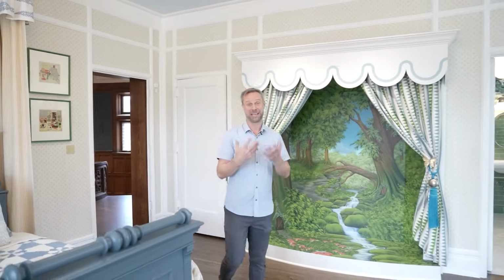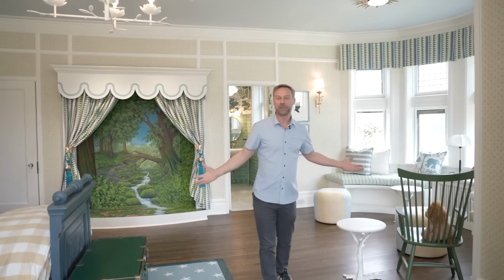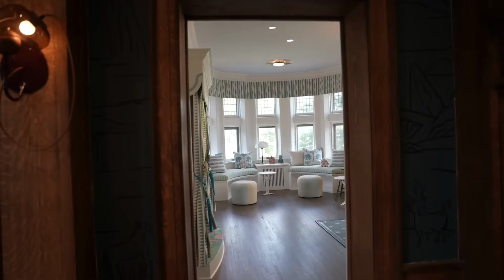So this is the most special room in the house, and this is the one that made me cry when the designer Lucy Penfield showed us her renderings. What we had asked for is a space that felt like the nursery in Mary Poppins or Peter Pan, and what she delivered is just that. Like, this is such a playful space.